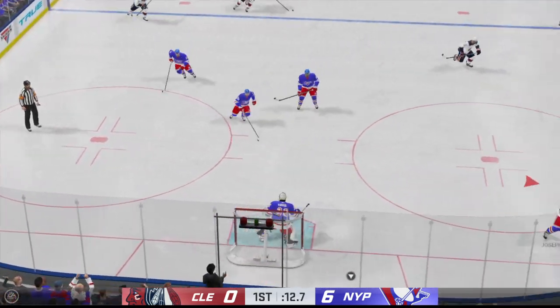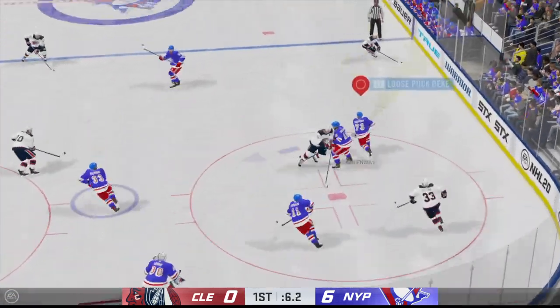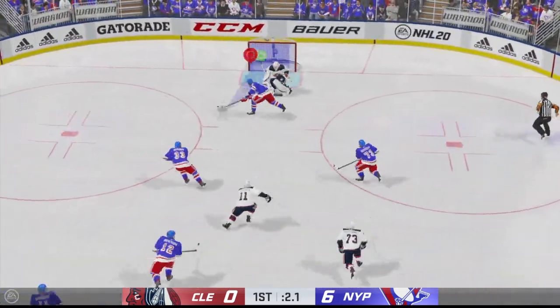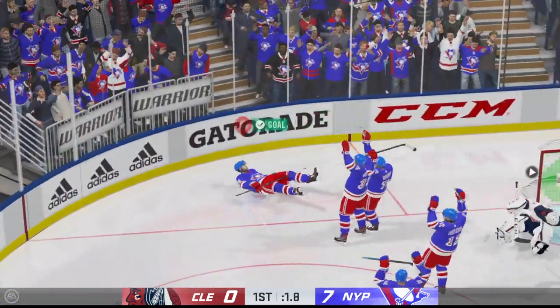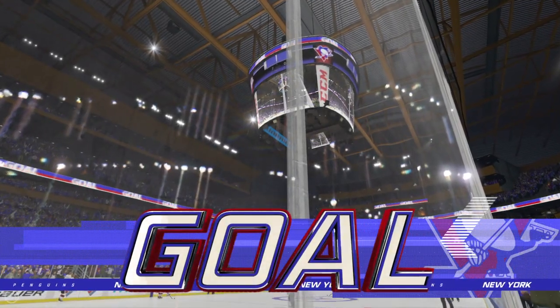Dumps it in. New York's got the puck along the wall. New York's got the puck inside the defensive zone. He's got a step. Scores! Pretty deceptive move here. Short on the breakaway. He makes no mistake.